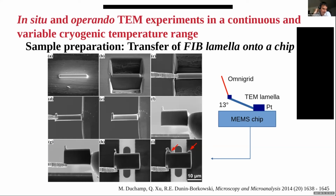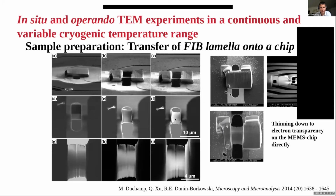I developed the technique to transfer a TEM lamella about 7 years ago now. What we do is we start with a bulk sample. We extract the TEM lamella as we normally do. You have to rotate the lamella inside the TEM, and then you put the thick lamella onto the MEMS chip with a given angle. When the TEM lamella is at 13 degrees from the MEMS chip, you can further thin it down and make it electron transparent. By doing this process, you avoid any redeposition that you may have when we transfer an already thinned down TEM lamella.